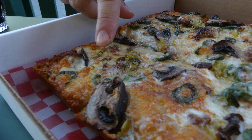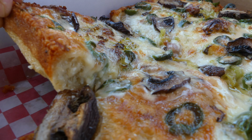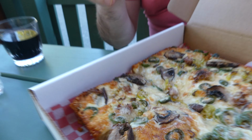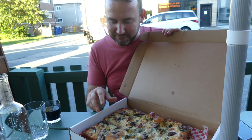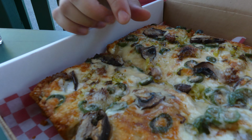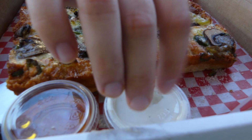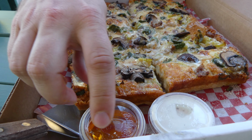Look at that oil just on this side. Wow, yeah, this is a very, very oily bite. Oh, so this is their special. I think it's called the Big Nick. And what they have is a mushroom, some fennel sausage, some green olives, and it all comes in an Alfredo sauce. So there's no red sauce on this one. You're going to have some gorgonzola ranch, I think, or some gorgonzola sauce, and of course some Calabrian chili oil.